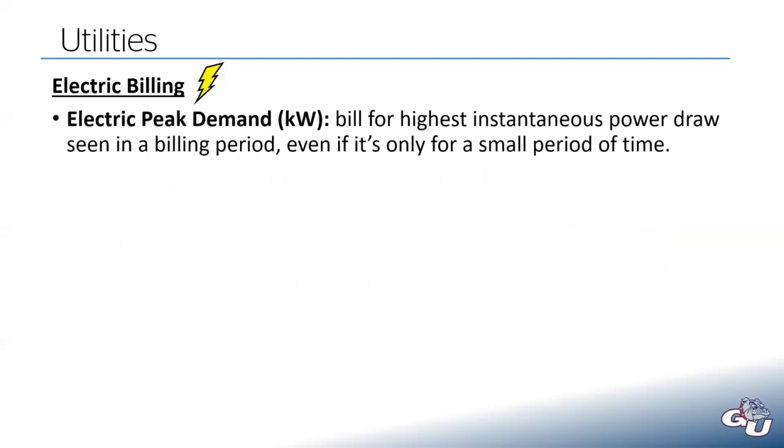The peak demand, which they measure in kW for your peak power draw, is the highest instantaneous power draw seen in a billing period. So usually electric companies bill by month. So you'll have a bill for January, a bill for February. They'll look at that period and see what was the highest power draw that you saw at your building in that period of time, even if it was only for a moment. And I'll have a visual representation of that here in a moment.